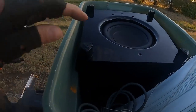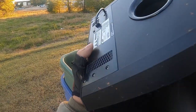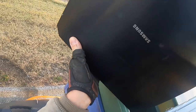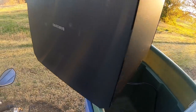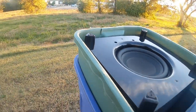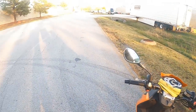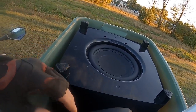And then this was not in the same dumpster. It's a nice little woofer deal. Samsung. It's a nice little brand. That actually might be a keeper. Let's see, I'll make up my mind up here. They might not even take it. It's a lot of plastic. But anyways.